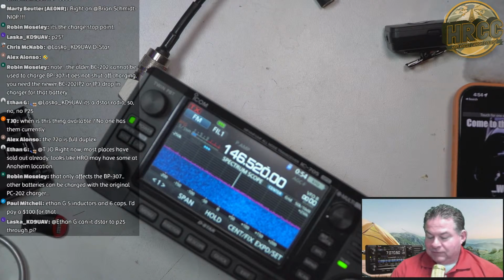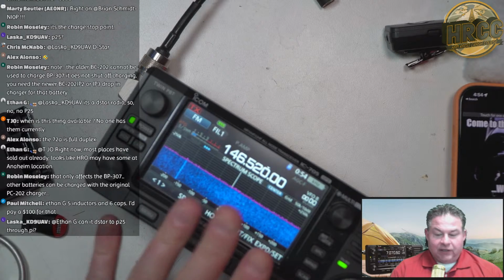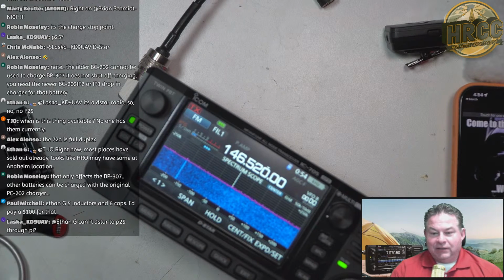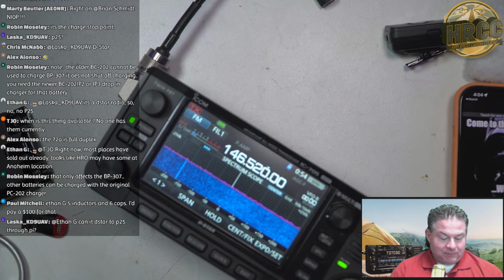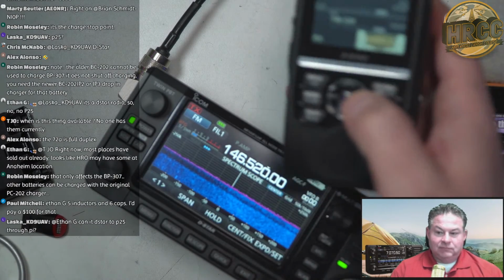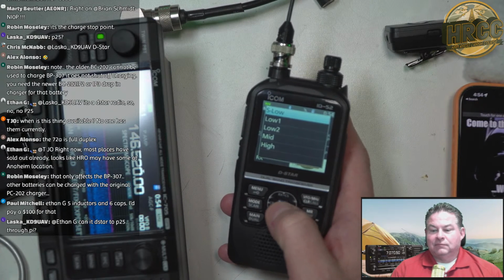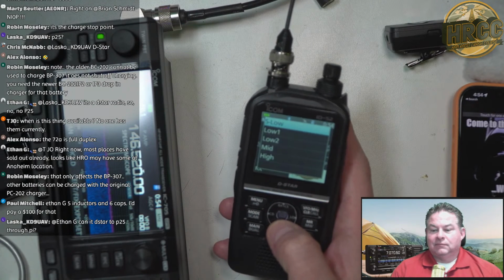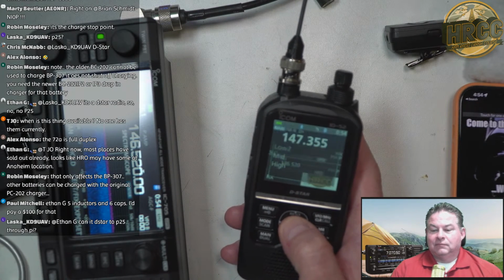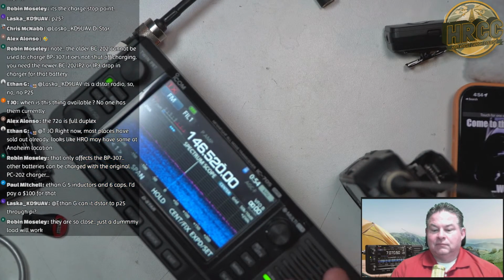Where's the power menu for setting the power output? On which radio? The 52. I got it on this one. The LO button, the LO, right hand D-pad. Okay, I'm going to go super low. So let me show you that really fast here. There you go. You've got super low, low 1, low 2, mid, and high. So we're going to go super low because I'm literally right next to this radio.